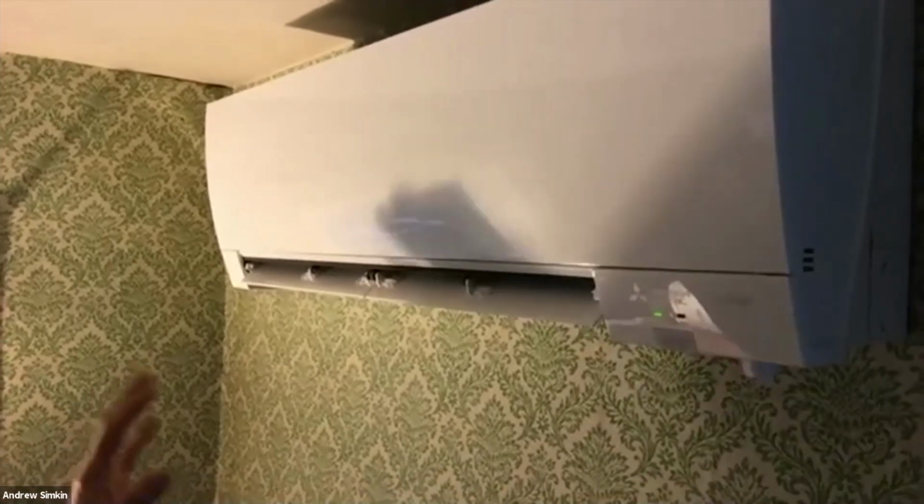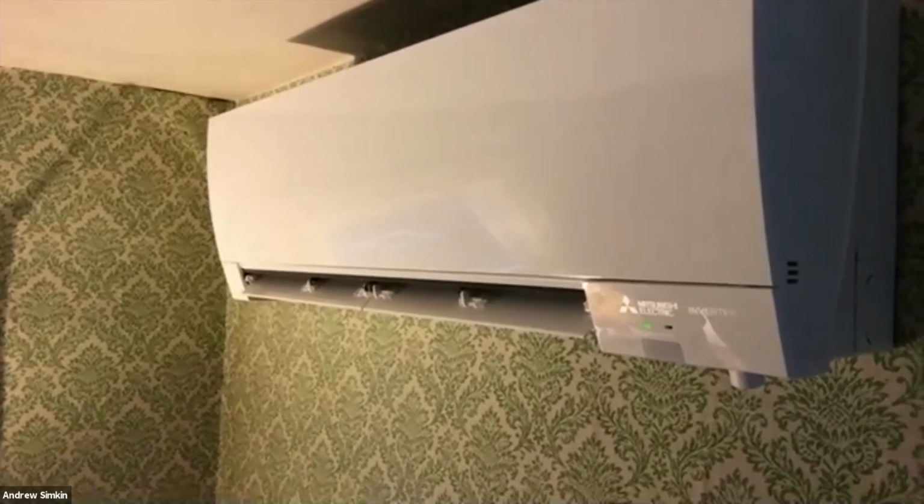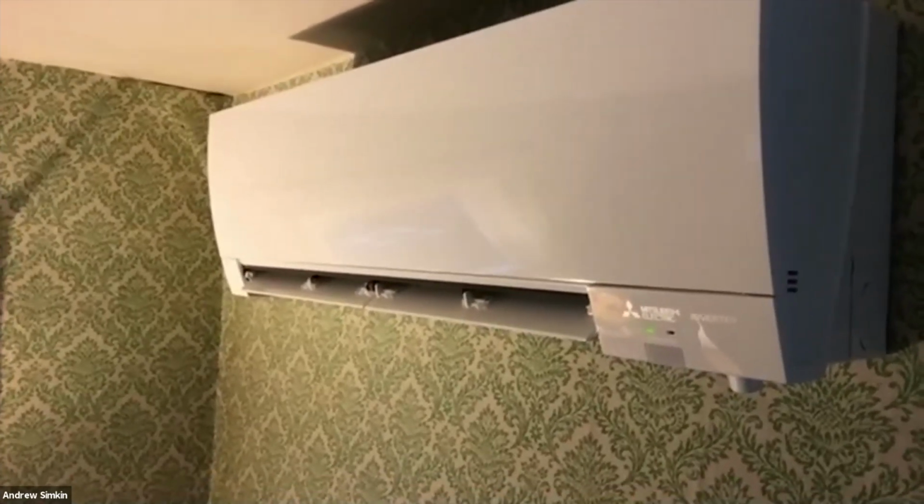And I don't know whether you can hear anything on the other end. There's a very gentle breeze sound, I guess, coming from it now. First, we'll take a look at the outside units now.